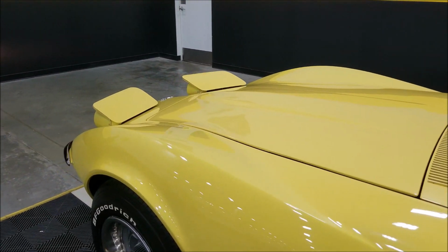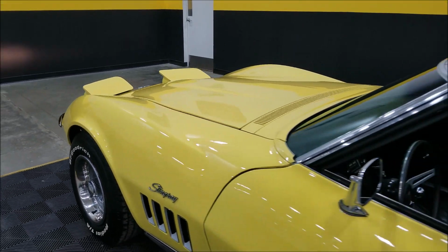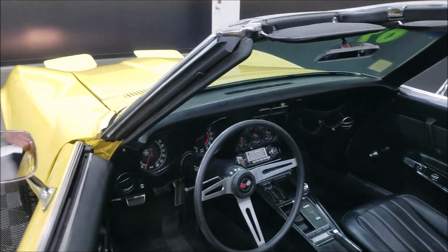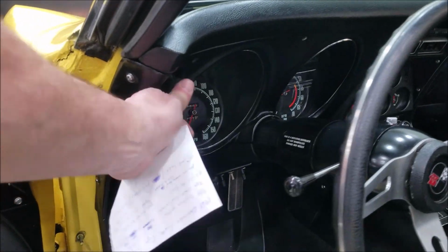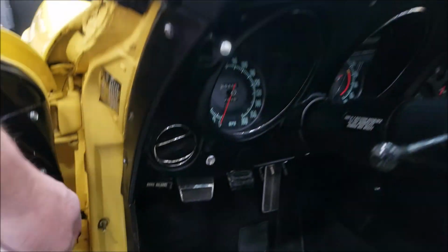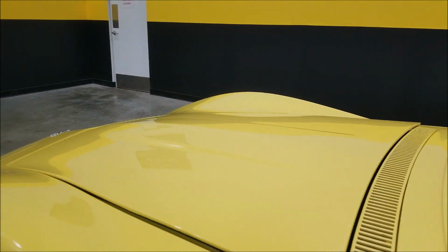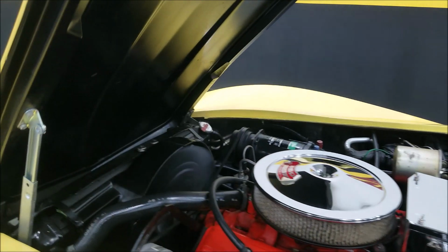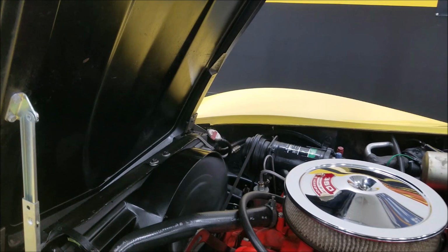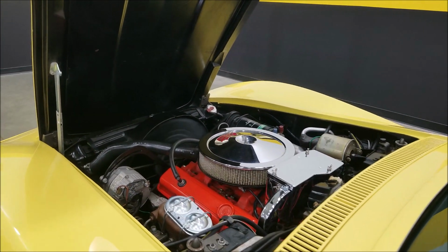Like I said, headlights up. I'm going to flip those back down. We're going to pop the hood so you can check that out also. Just want to let you know that they do go up. So pop those down. See how well they work already down. And let's get this hood open. All right, you see how nice and tight it is under here too.